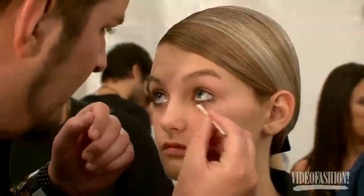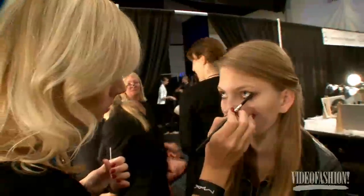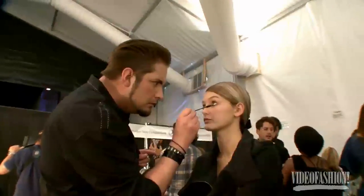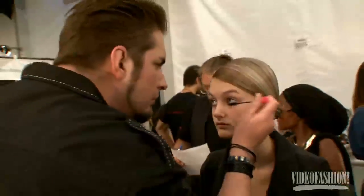The look is kind of a sweet innocence. When I looked at the collection and the hair, I was seeing a little bit of a Twiggy inspiration. So to step it up to a modern day look, I've taken mascara and just used it on the bottom lash only. But what we're doing is about 20 coats of mascara. So we get this really clumpy under eye lash look.